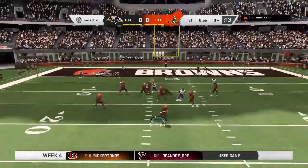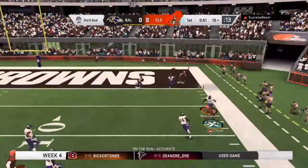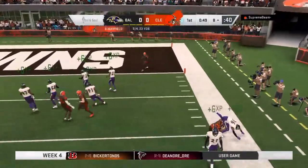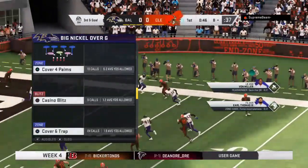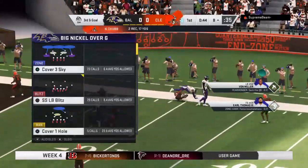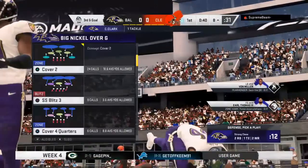Play action now. Here's Mayfield. He'll buy some time right. He'll get this to Chubb out of the backfield. And he's able to work it here to the 8-yard line. Only 3 yards there on the completion. That'll lead to a third and goal. Driven it down the field nicely here on the opening drive, but now it's put up or shut up.